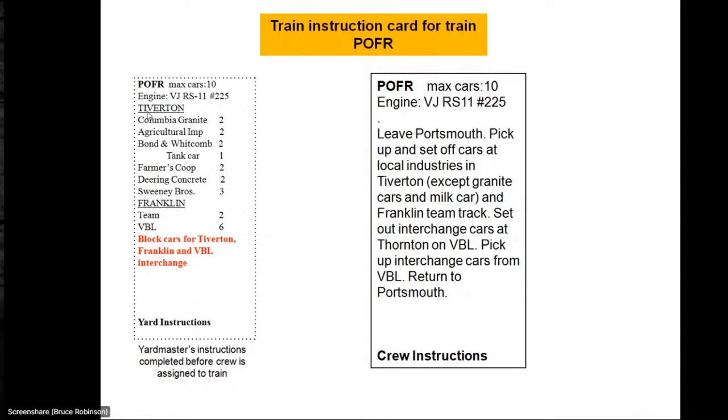The one that we're really interested in on this presentation here tonight is the other side of that card, which is the crew instructions. It says your train is POFR, your max car is 10, the locomotive number is 225, which obviously is your DCC address. It says you're going to leave Portsmouth, that's the yard. You're going to pick up and set off cars at local industries in Tiverton. Now it gives you an exception here: except the granite cars, which are at a finishing shed, and the milk car. Those 2 cars operate on different trains. They're not included in this one, so bypass them.